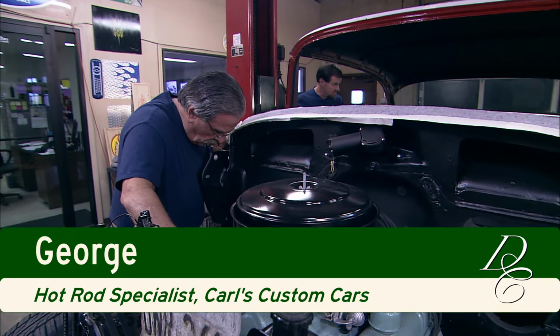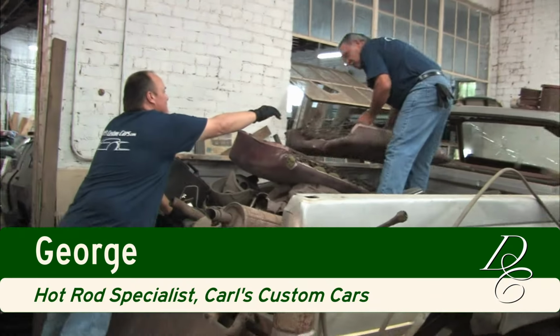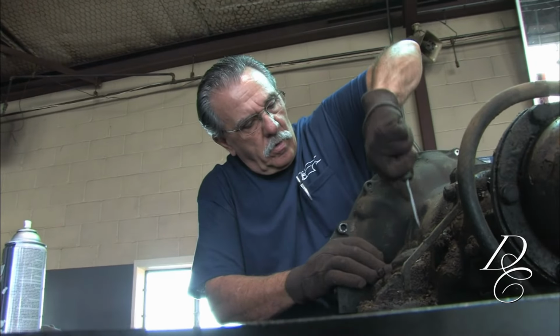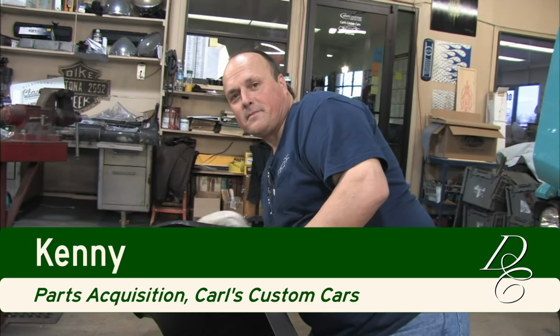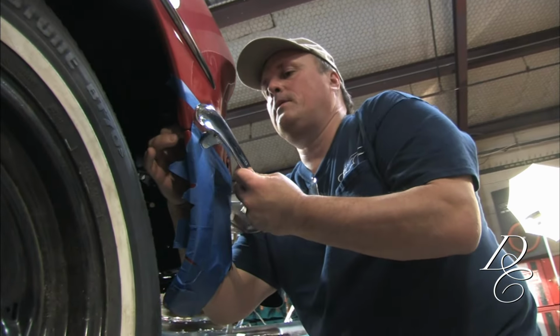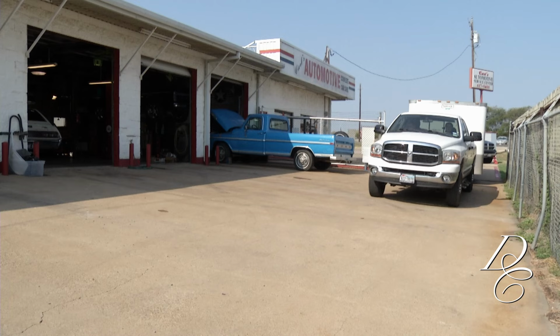George is a hot rod guy that I've known for many years. He's come along to be part of the team, the build of this car. He can do just about anything to a hot rod. And then we've got Kenny on board that's taking care of technical things in the office, ordering parts, keeping everything organized. And he actually comes out and gives us a hand on the car with different components also.